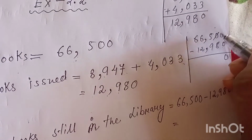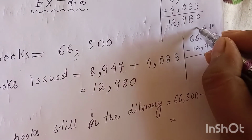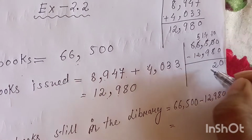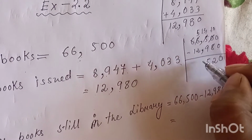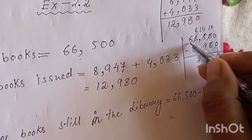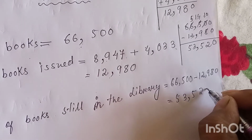So we cannot minus this, so it will become 10, borrow 1 from 5, it becomes 4. 10 minus 8 is equal to 2. So again we have to borrow 1 from here, so you borrow, it becomes 14. 14 minus 9 is equal to 5, right? Then 5 minus 2 is equal to 3. 6 minus 1 is equal to 5. So the answer is 53,520. Do you understand this?